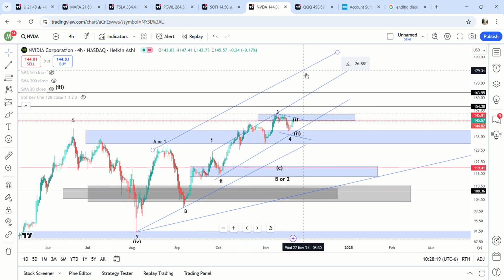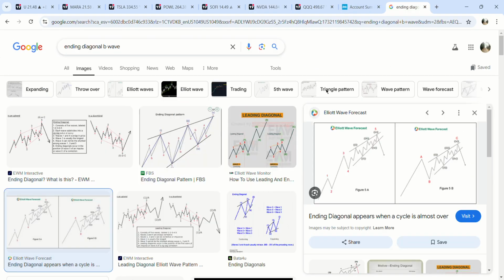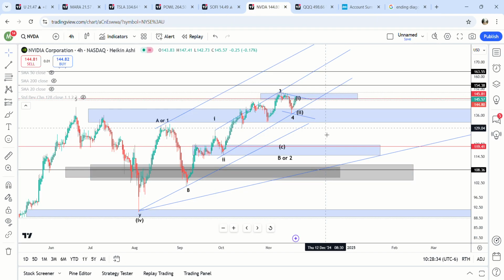This would have to go much, much higher to get outside here for an overall 3rd wave. It looks to me like what I showed you on the ending diagonal right here. A, B, 1, 2, 3, 4, 5, and then we sell off. So no doubt it's going higher. It's just a matter of if this is a first wave or it's a B wave.